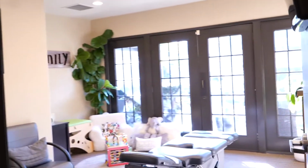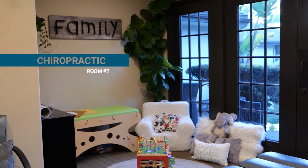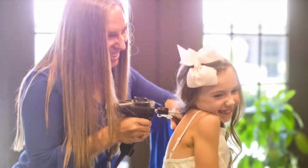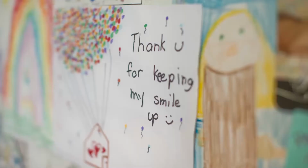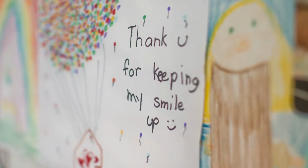This is room number 7. And this one actually has a little kids chiropractic table in it as well. Very family-oriented practice. We have seen kids from the time they were in the womb all the way up into now they're having their own babies, and they've been with us throughout the whole experience.